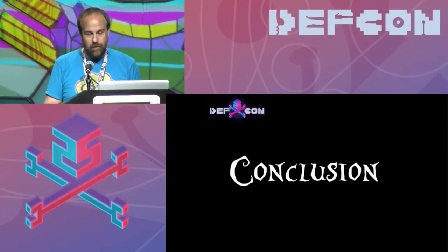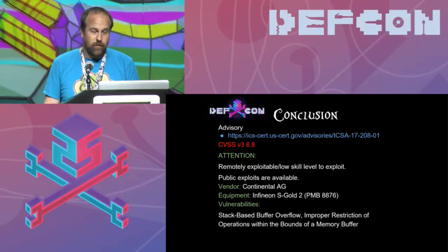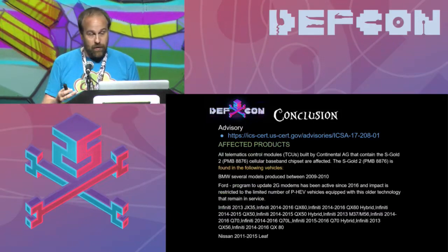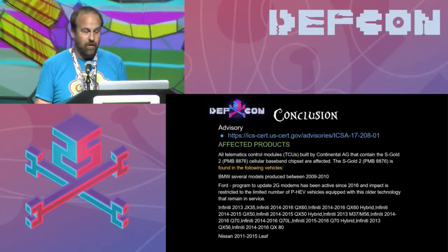So for conclusions, as of Thursday, this ICS CERT advisory went out. Basically, CVSS version 3, 8.8, remotely exploitable, low skill level to exploit. Public exploits are available. It's for the Continental AG Infineon NesGold that contains the Infineon NesGold stack-based overflow. We do have some affected products. We now know that BMW and Ford have a few models. We don't know how many, but basically any telematics control modules built by Continental that contain this chipset are affected.